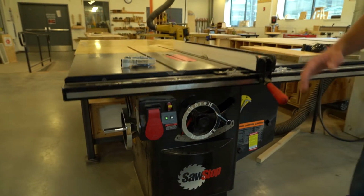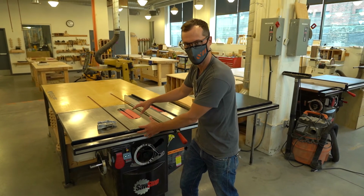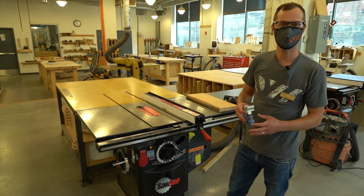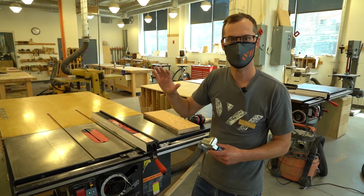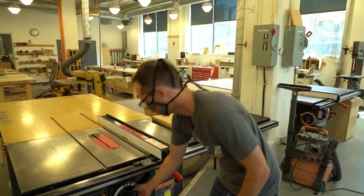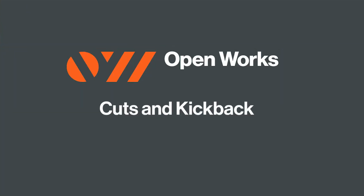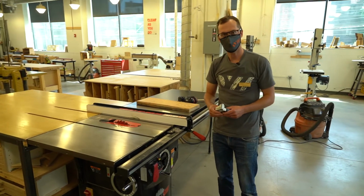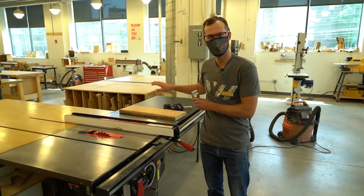Now I said the saw booted up. That's because there's a small computer inside this saw. We use a special type of table saw called a SawStop. It is designed to save your hand from catastrophic cuts. There's two main dangers with a table saw: kickback and cutting your hand or arm. We'll address kickback in a minute.